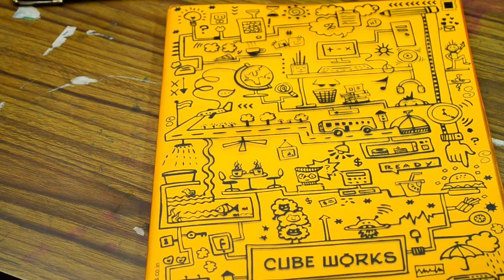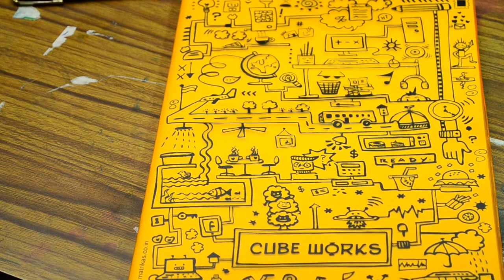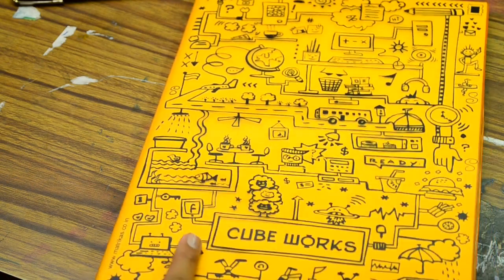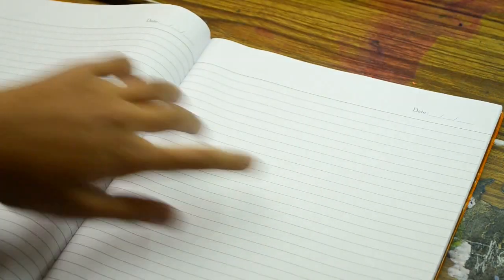Today I would be reviewing this paper. It's a notebook made by CubeWorks. I got this as a gift from one of my relatives. Thanks a lot. This notebook looks quite nice, doesn't it? However, the quality of the paper is not so good for fountain pens. You can use it with ball pens very easily. I doubt you can use a lot of fountain pens with it.